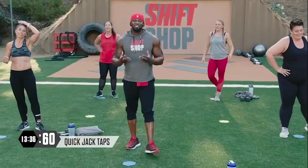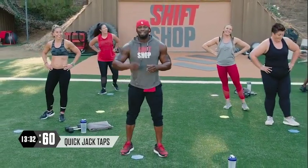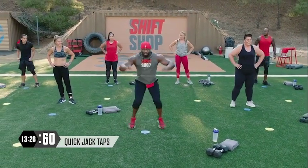Quick jack taps. This is where I like to have a little fun. Y'all want to have a little bit of fun? Yeah. All right. I'm going to challenge you a little bit. Quick jack taps. Start here. Feet hip width. Knees slightly bent. This is going to be a jumping jack, all right? But you're going to jack fast.